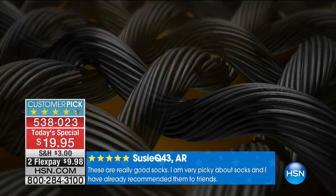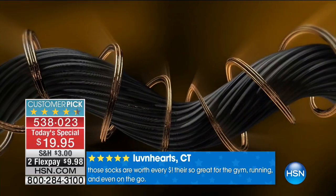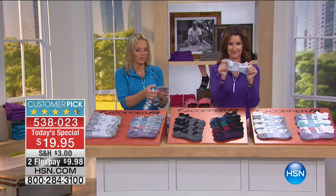So here's what that copper infusion is. It's infused technology into the actual fabric and it doesn't wash out. Right. In the manufacturing process, copper's natural qualities help repel odor. It stops discoloration and it stops the material wearing out.